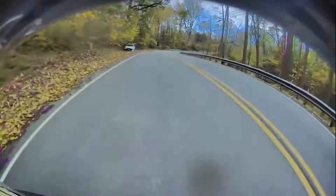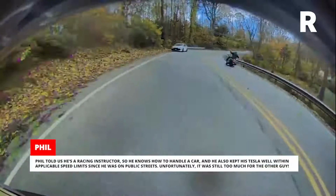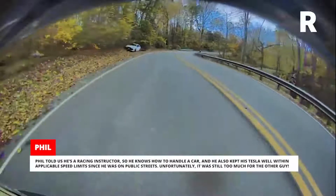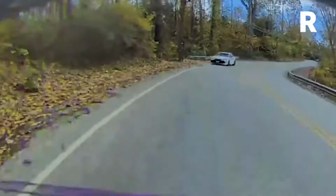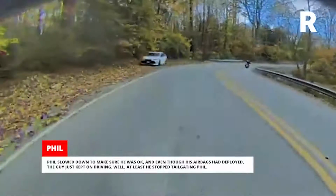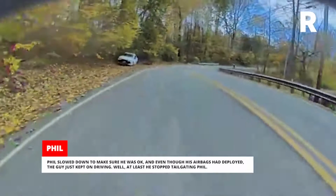Phil took the next turn with a little extra speed, and the guy following him immediately crashed while attempting to keep up. Phil told us he's a racing instructor, so he knows how to handle a car, and he also kept his Tesla well within applicable speed limits since he was on public streets. Unfortunately, it was still too much for the other guy. Phil slowed down to make sure he was okay, and even though his airbags had deployed, the guy just kept on driving. Well, at least he stopped tailgating Phil.